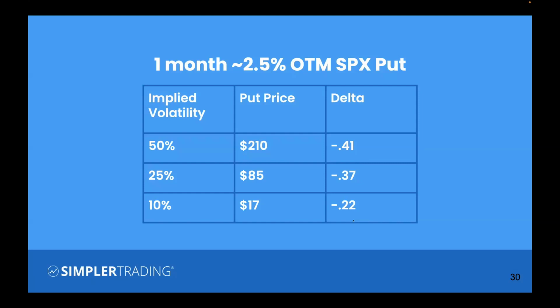Great. If nothing else happens in the market, S&P doesn't move, but suddenly people get worried about rate hikes or whatever else it might be, and a bunch of other people start buying puts, the implied volatility of that same put goes to 25. Remember, nothing else changed, just the value of the implied volatility input goes from 10 to 25. Suddenly the put price spikes significantly, right? So instead of it being, let's say, $1.70, because we're talking about spiders, it goes to $8.50. So the price of that put goes up significantly.